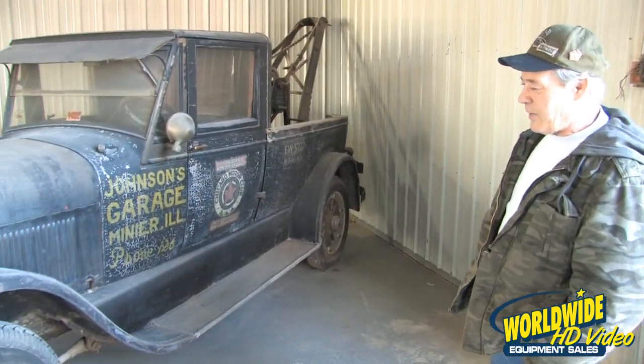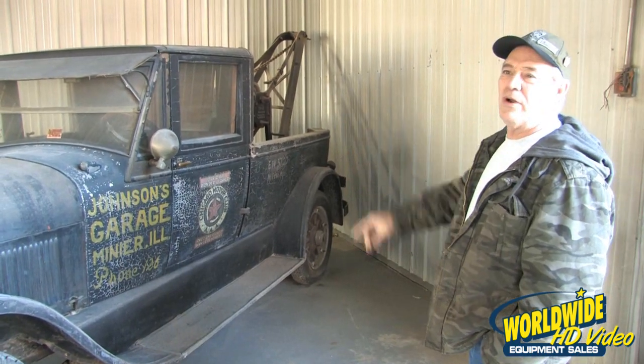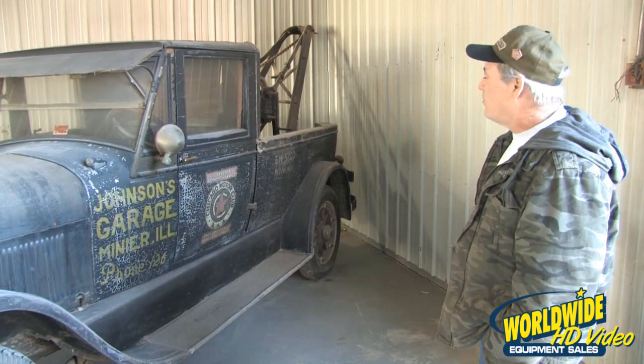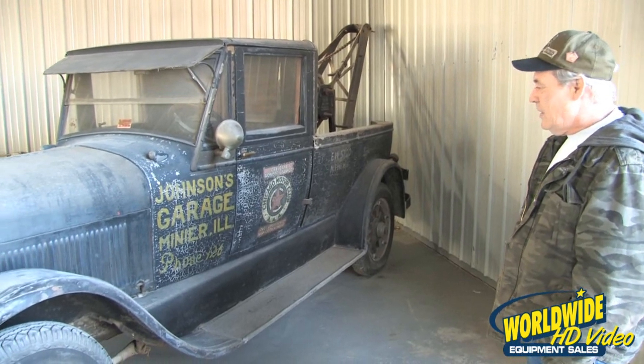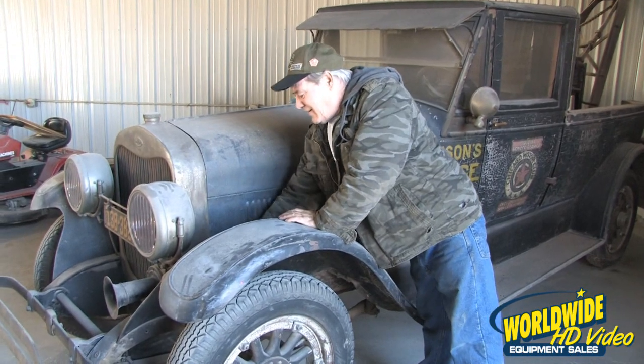1924 Lincoln. Okay, it was, like I said, hand done as a tow truck back in, remember what year that was? About 28, I think. Okay, by 28, it was turned into a tow truck. It's got a Winch V8 motor again, with, like I said, fuel primers.